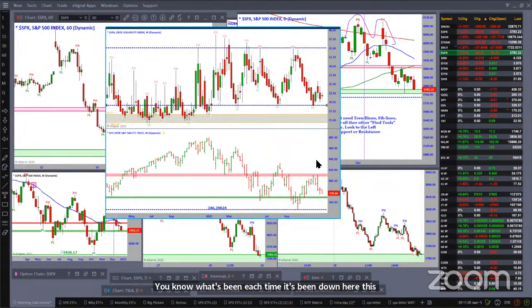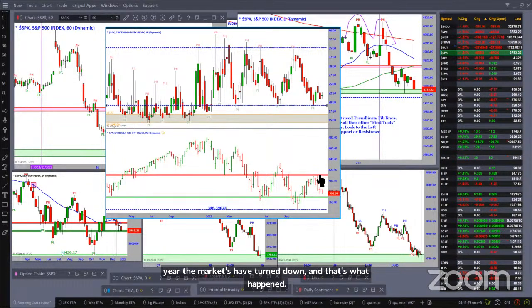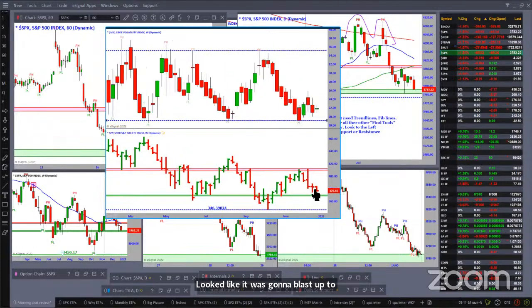And that's what happened. It was erratic. We got that big, nasty bar that was a big green bar. It looked like it was going to blast up higher and then flip back down. And so now it's just chopping around at the bottom of this big, nasty weekly bar, just going nowhere, kind of like just waiting for the end of the year.